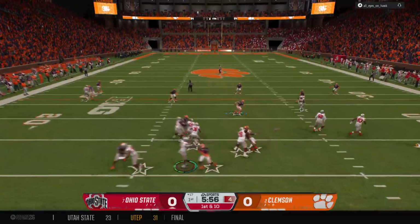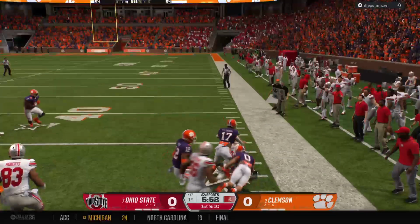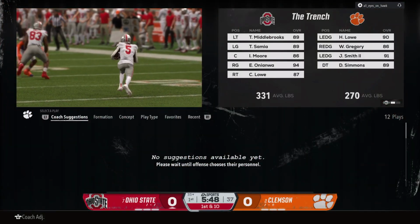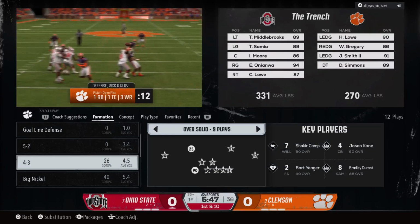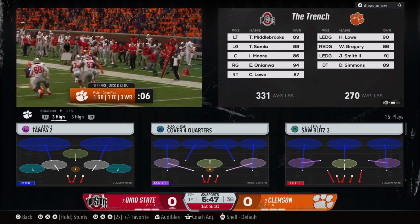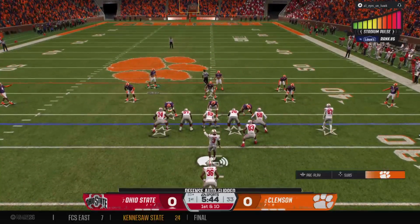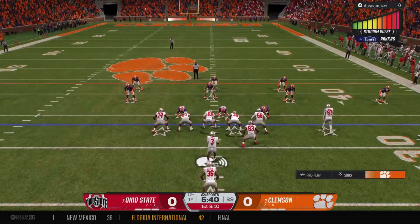On 1st and 10, looking to throw. Quick pass to the flat to a receiver. Well executed. He finds space and gets the first down yardage. My gosh, this defense heard all week about stopping this receiver. If you're going to do anything to have a chance to win, you've got to stop this guy. In the very first play of the game, first down and big yards. Offense keeps moving. It's a completion for a first down.